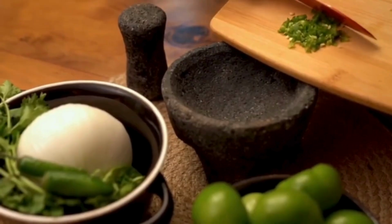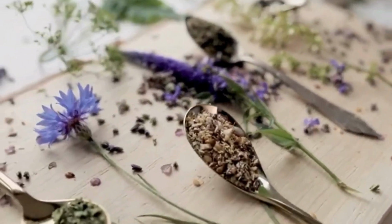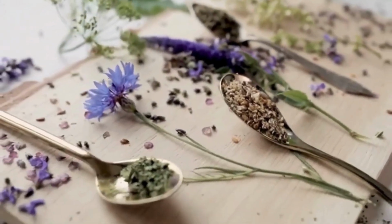So pros of starting and running a spice business. All right, so right off the bat, wide market. Everyone uses spices, obviously. They are essential in every kitchen globally. So there is a huge customer base for it already in the marketplace. Next up, increasing demand. With more people becoming food enthusiasts, the demand for unique but high quality spices is growing rapidly.